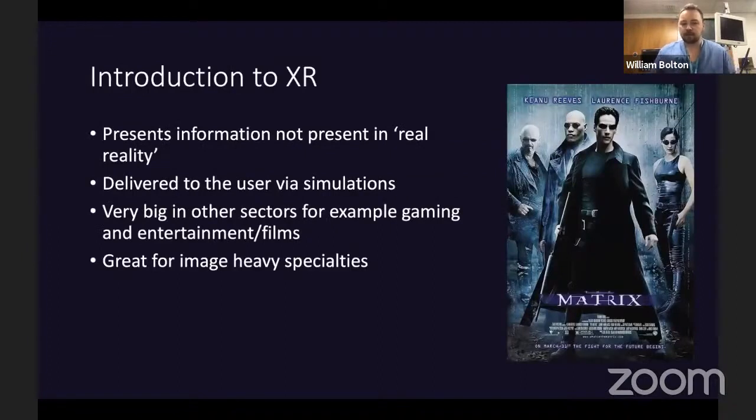I'm assuming that people might not have a huge amount of experience with XR or know some of the terms, so I thought we'd give a nice overview. Essentially, extended reality is about giving additional information to a user, the person experiencing it, which isn't present in the real world. Normally that's via simulations, but it could be other visual aids, and indeed haptic or sensory feedback and audio feedback as well. So it's about giving the user's brain extra information that isn't present in the real world, normally using computers.